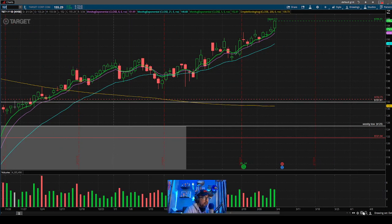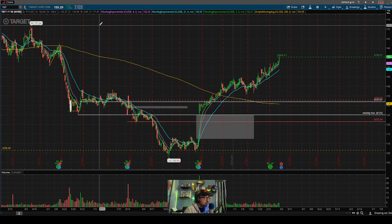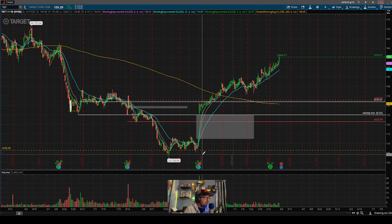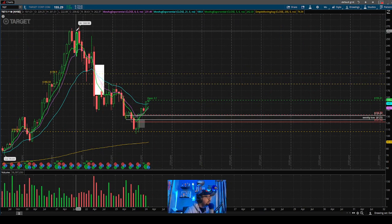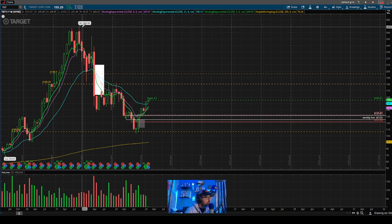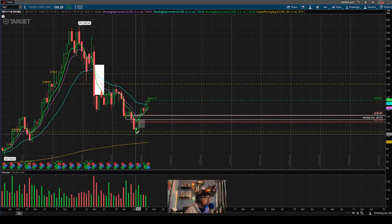Target has been pretty beat up ever since that situation with the transsexuals and the stuff happening in the store where they were selling clothing for kids, for transitioning kids. And anyway, that didn't go well. It got a lot of bad publicity. The stock has been as high as $268, back in November of 21. November 21 was the high, 261, and we've come down as much as $102. So that thing has dropped over $167.